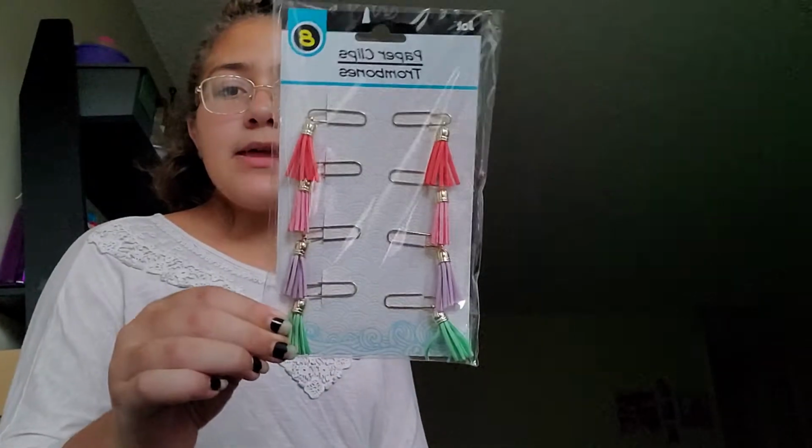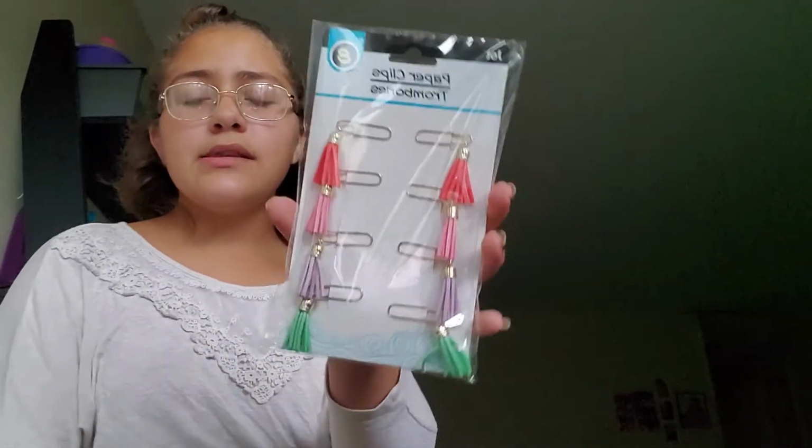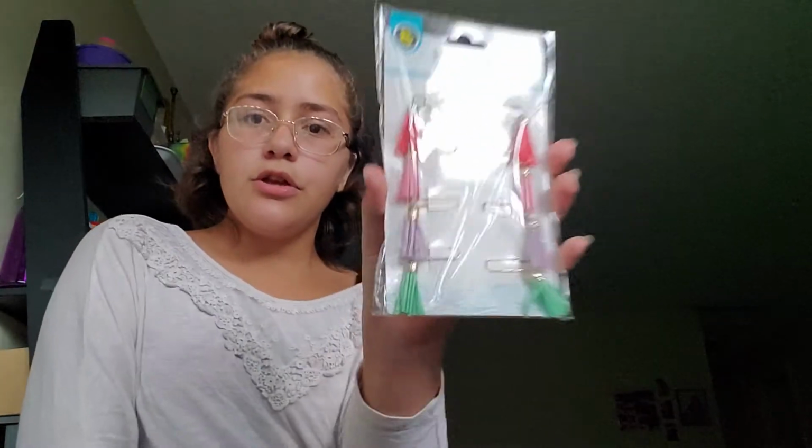Then I got these other fancy ones that have little tassels: the red, the pink, and then the purple and the blue. I just thought these were so cute. They also have the gold, and they obviously match the other ones.